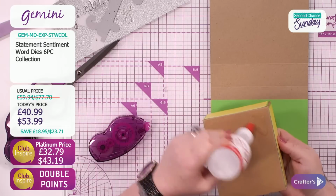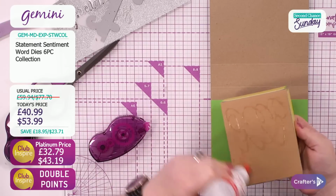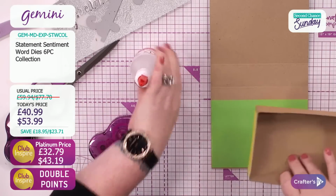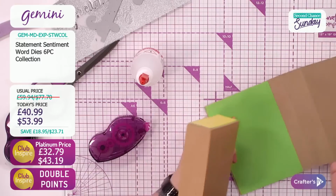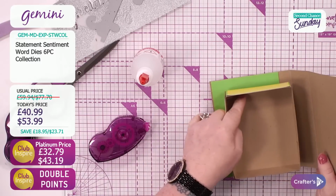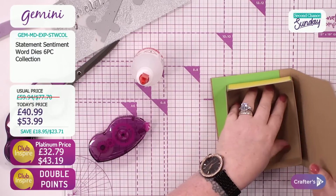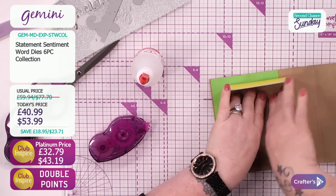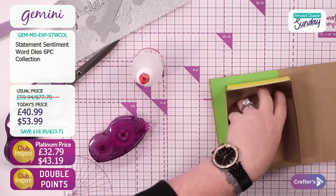So I'm just going to use my collall just to put this base in here. I'm just going to hold that up because I want it to go right flush up to there. And I'm just going to hold it in place just for a second for that glue to dry.